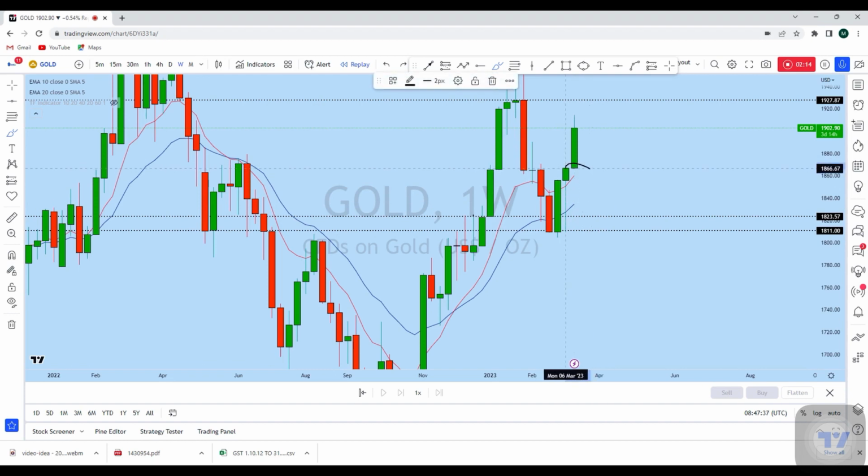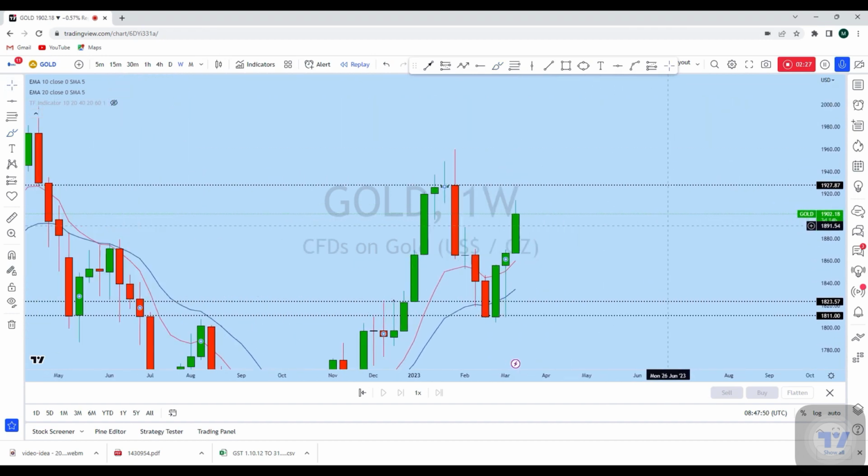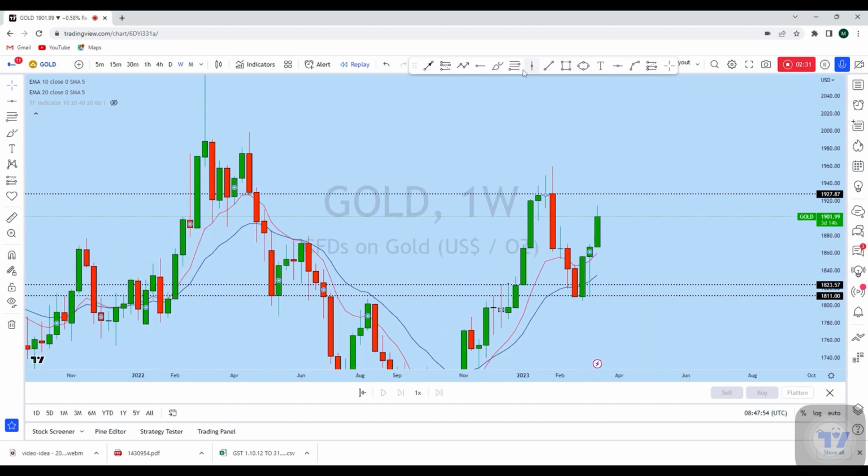As a result, this week gold opened with a gap and then created this strong impulse to the upside. With that impulse, gold is currently showing strong bullish momentum, and on the weekly perspective gold has formed an inverted head and shoulders, giving a possibility for gold to push to the upside and create a new higher high in this market.